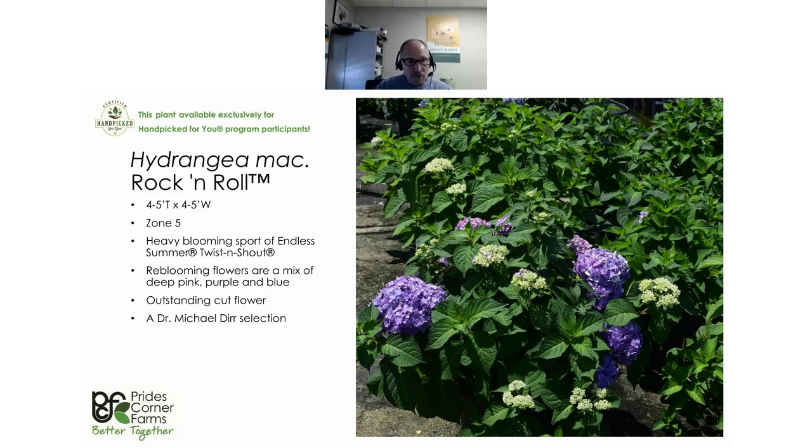But what is great about this plant, it's a much more compact version of Twist and Shout. As we all know, Twist and Shout can get a little bit leggy. There's no doubt about it. This one is more compact, still has some of the great features of Twist and Shout, though: very dark foliage, reddish stems.